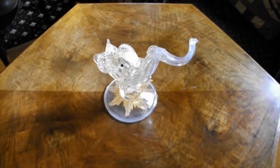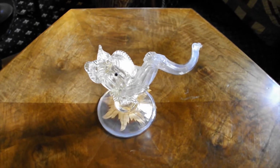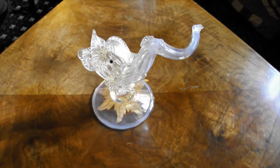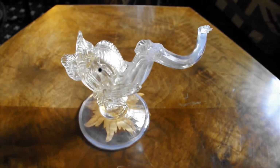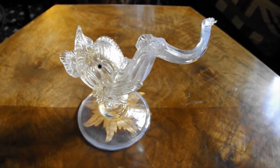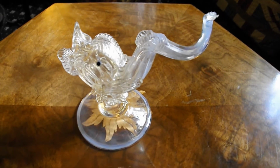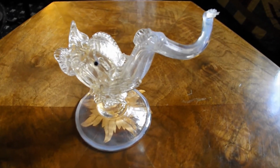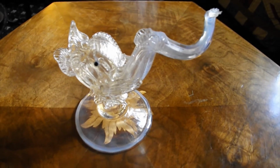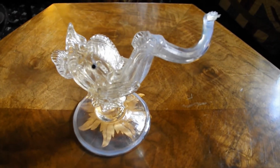Before everything goes back up on the shelves, I thought you might like to just see one or two items that I've collected over the years. I'm particularly fond of this little item. It's a gorgeous little dolphin made on Murano. It's lost the end of his tail, but that's hanging around somewhere ready to be glued back.